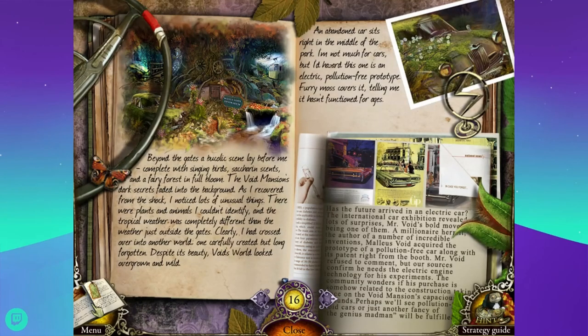An abandoned car sits right in the middle of the park. I'm not much for cars, but I'd hazard this one is an electric pollution-free prototype. Furry moss covers it, telling me it hasn't functioned for ages. Is this the thing we're looking for? Because that's annoying.